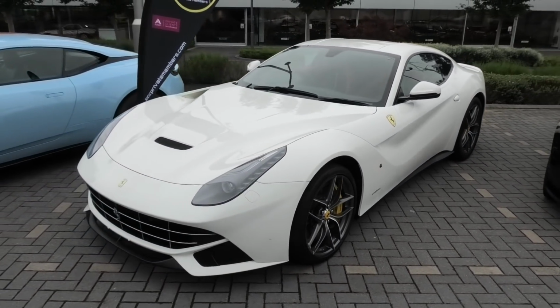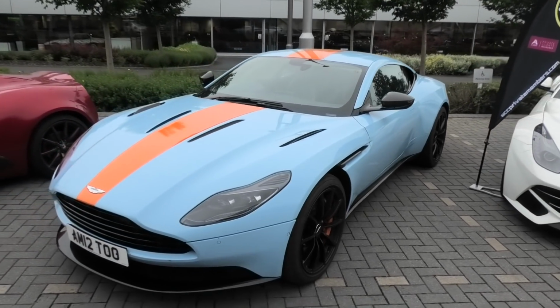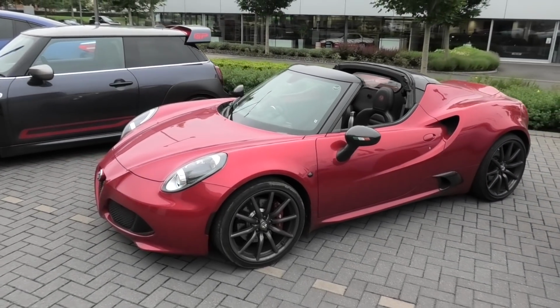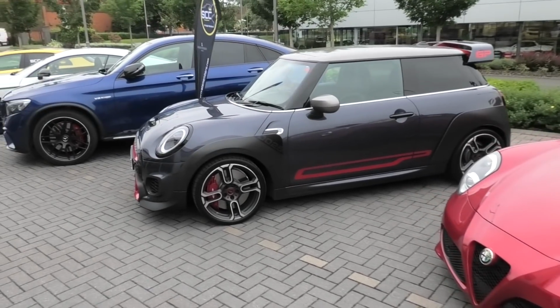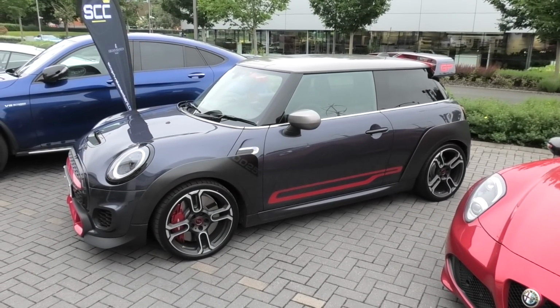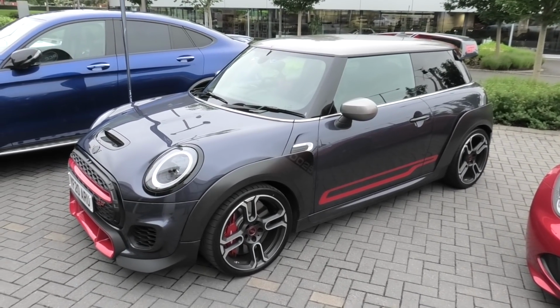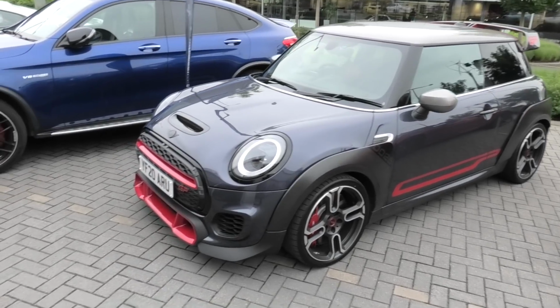And then we've got Ferrari. Now, DB11 in Gulf livery colours. What's not to like about that? 4C, loving the colour spec. Now this is my chariot of choice today. So today I'm in the Mini GP3, thanks to Mini UK. So I think it kind of fits in quite nicely. It's a bit mad. More on that car later.